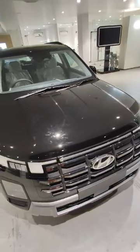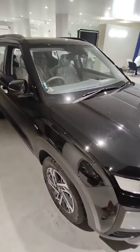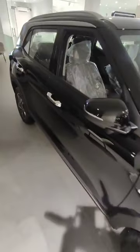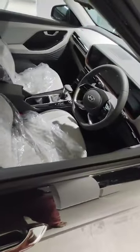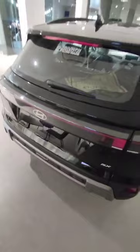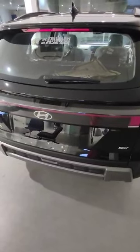This is also a new car. Interior is also good of the car, yeah. Back look is also good, of the SX badging, Creta badging, Hyundai badging, SX badging, defogger, tail lamp, yeah.